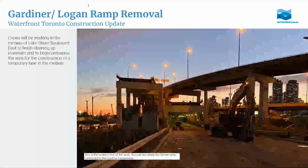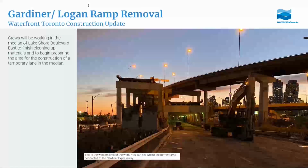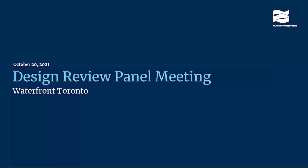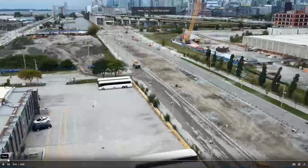Go to the next one, Leon. There's a shot of the cut off truncated ends of the Gardner, and you can see 2 bents still being demoed here in the foreground. Looks good. Get them to carry on. Go all the way west. Well, it's tempting, isn't it? So this is a short bit of drone footage. If you want to run that, Leon, go ahead. Yeah, let me just share the footage. Are you able to see this? I think it's coming. Yep, there it is. There we go.